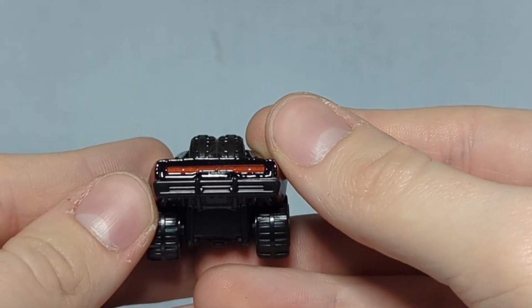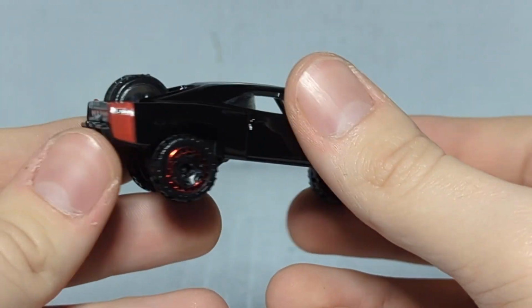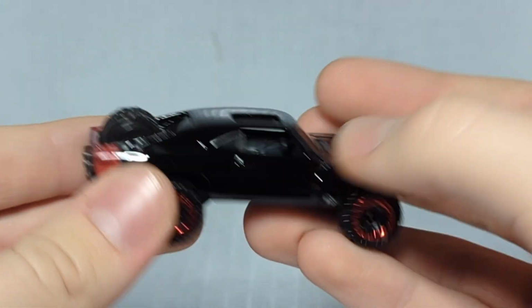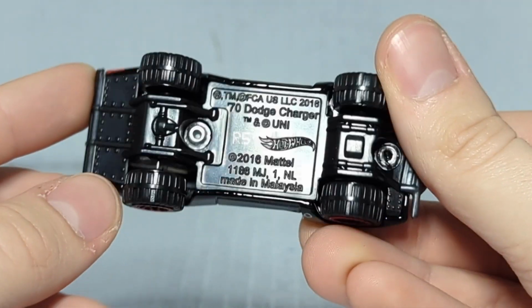The back end here says Dodge, and it has the taillight, and then, of course, it has the two strapped-in tires, which give this thing weight in the back. All around, just a beautiful car. It's also got the Weston Racing colors, which is another reason why I like it. Just an all-around beautiful car. I freaking love this thing so much.